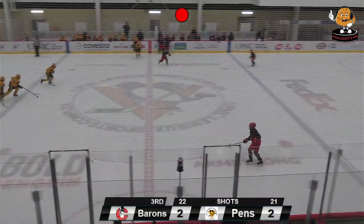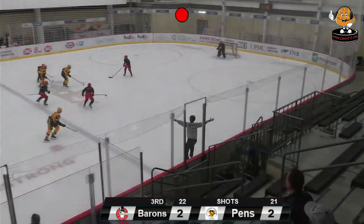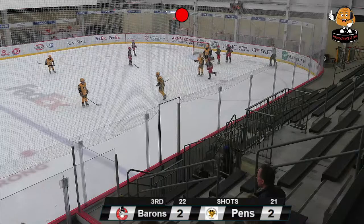They get the puck. In comes Zachi. He's going to push. Tries to flip it up. Keeps the puck. Comes in one-on-one. Shot. Gloved. Not held. Now covered. And 12:15 to go.